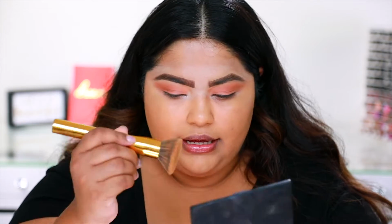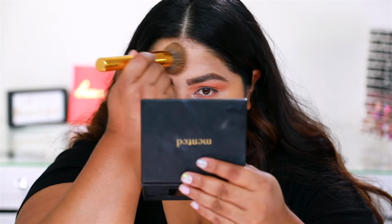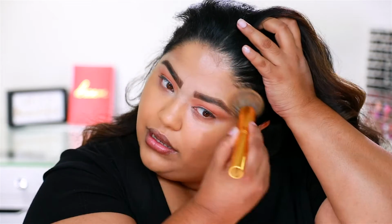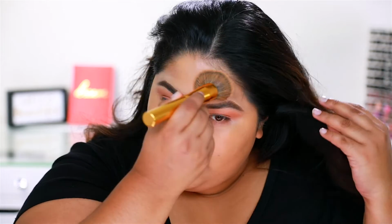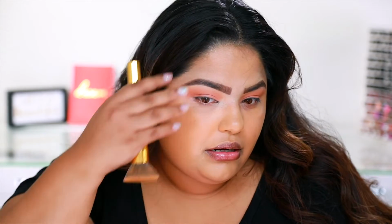And then I'm just gonna put a little bit on my forehead, just a tad bit. I always put a little bit on my forehead. I don't put a lot of product on my forehead because that's when you can tell if someone has a lot of makeup on, is on their forehead. So I just put just enough. I try to not hit the hairline too much. I actually ended up liking this color. It's starting to look really good.